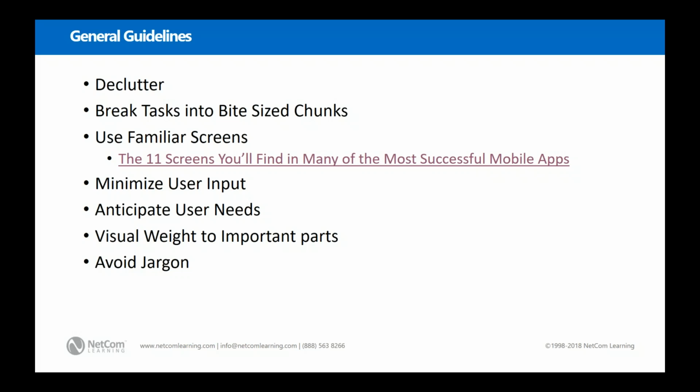But there are also some tutorials, and look at some of the classes that are being offered by Netcom to help you along the way, both with the MVC apps, the MVC classes there. It's one of the more popular .NET classes, as well as the newer Xamarin Forms class.